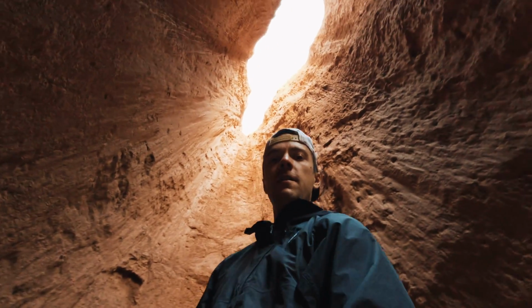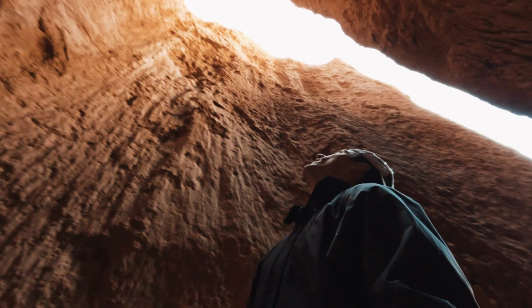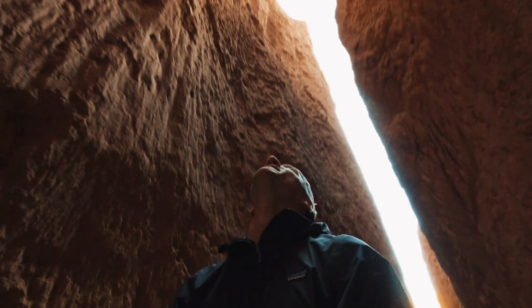Right now I'm standing in almost a slot canyon. Pretty freaking sick.